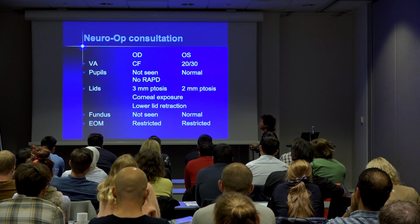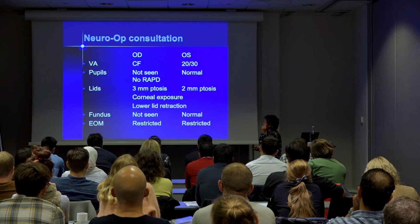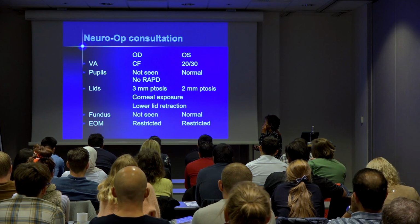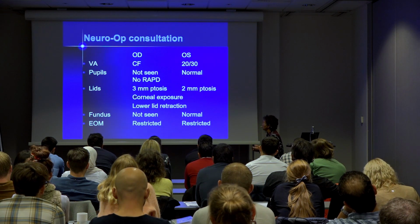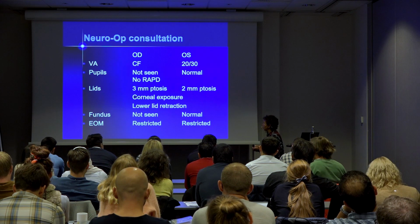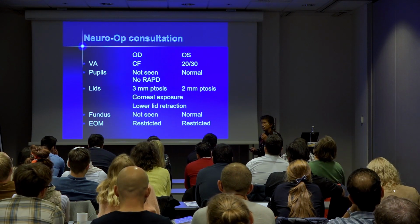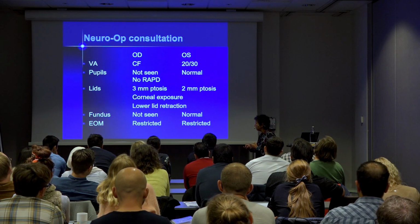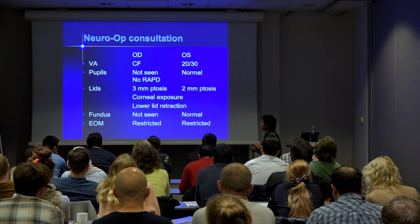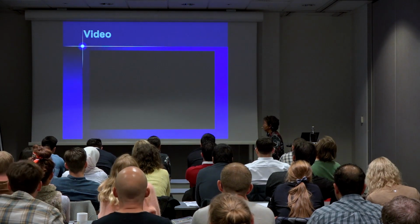But on her lid exam, she has 3 millimeters of ptosis on the right. She's got 2 millimeters of ptosis on the left. But she's got this corneal exposure and lower lid retraction. I can't see the fundus on the right. It's normal on the left. And her motility does not move in any direction fully. So I hope the video will work.